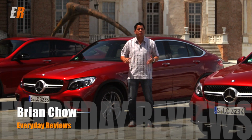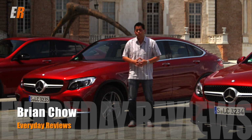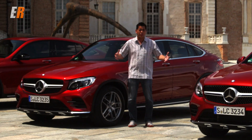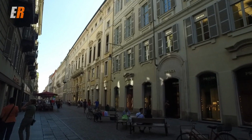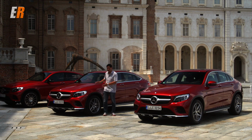Nowadays, coupes aren't just two-door versions of four-door sedans. You get four-door coupes now. And what's even more popular now is taking an SUV and making it sportier and calling that a coupe. Today we're here in beautiful Torino, Italy to test drive this. This is the brand new Mercedes-Benz GLC Coupe.